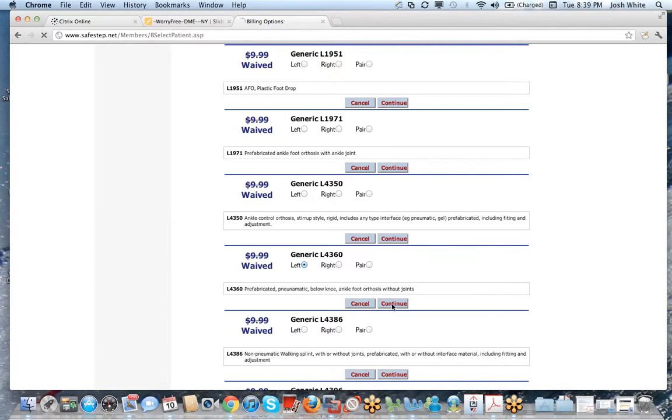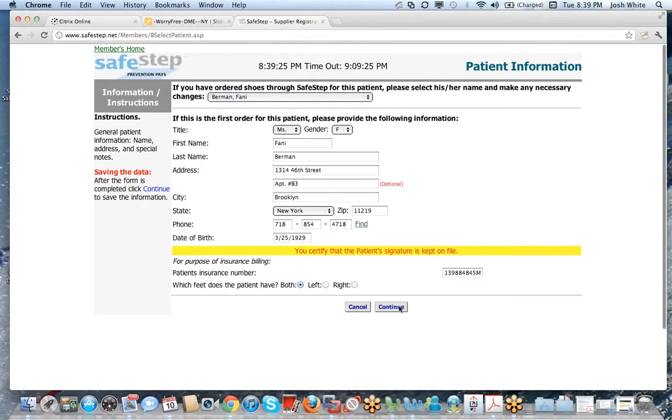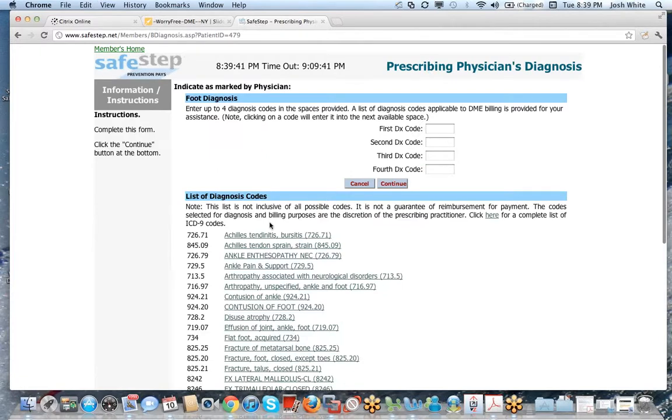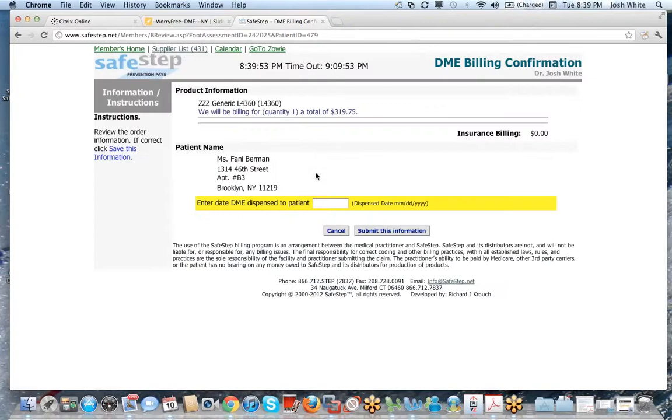Look left or right, continue, enter or select the patient's name, continue. Here is your information, physician managing the patient's foot care. Continue. Here is the code. Here it defaults to the Medicare allowable. And here is a short list of generally appropriate diagnoses. So simply click on the appropriate diagnosis, hit continue, and enter the date which the device was dispensed.